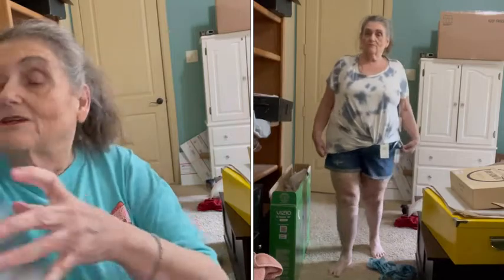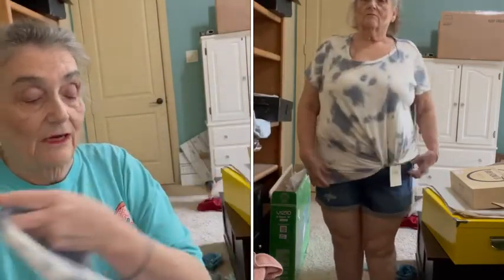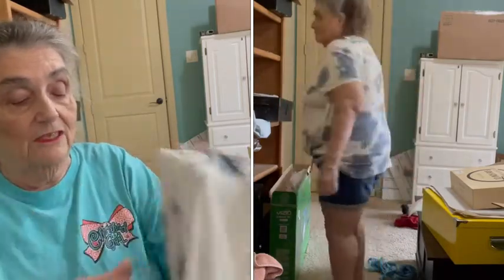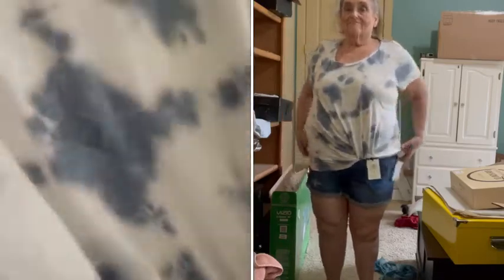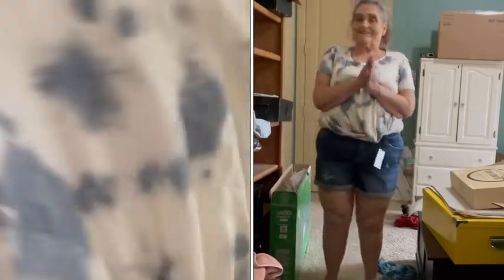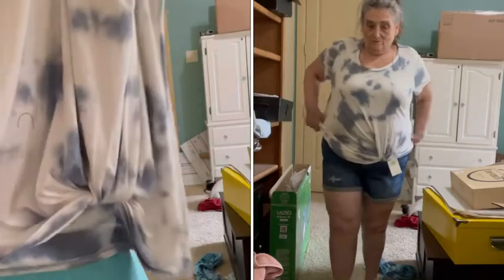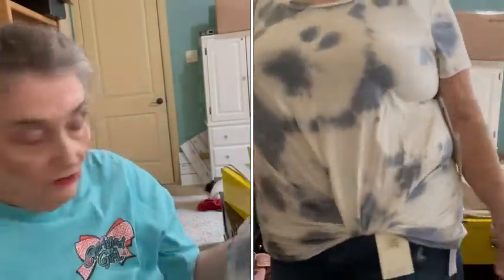And this blouse I thought was really cute and so soft and comfy. And I didn't mind the knot. It didn't show my tum-tum too much, maybe the shorts sucked it in. So this is that. This is so soft. It's sort of a cow-looking tie-dye with the knot in the front. And this one was $34.